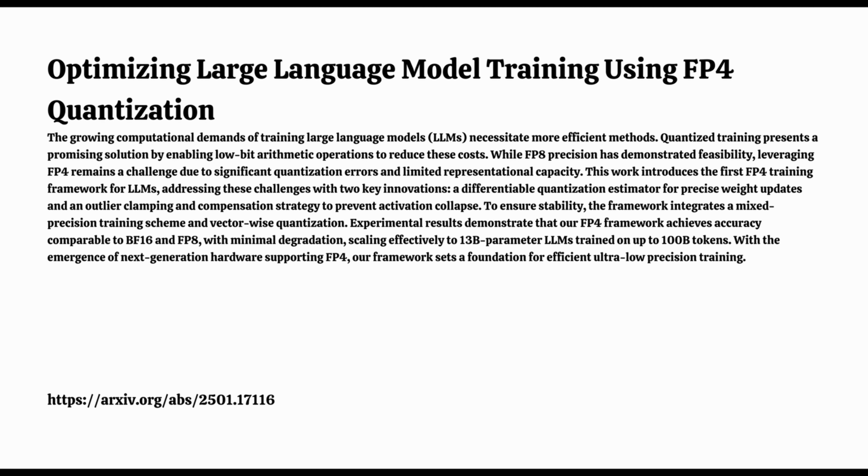To really understand the contribution of each component, they conducted a series of ablation studies. They systematically removed different parts of the framework and observed the impact on performance. What did these ablation studies reveal? Well, it confirmed the importance of both the DGE for weights and OCC for activations. Removing either component significantly degraded performance. So both techniques are essential for achieving stable and accurate FP4 training.